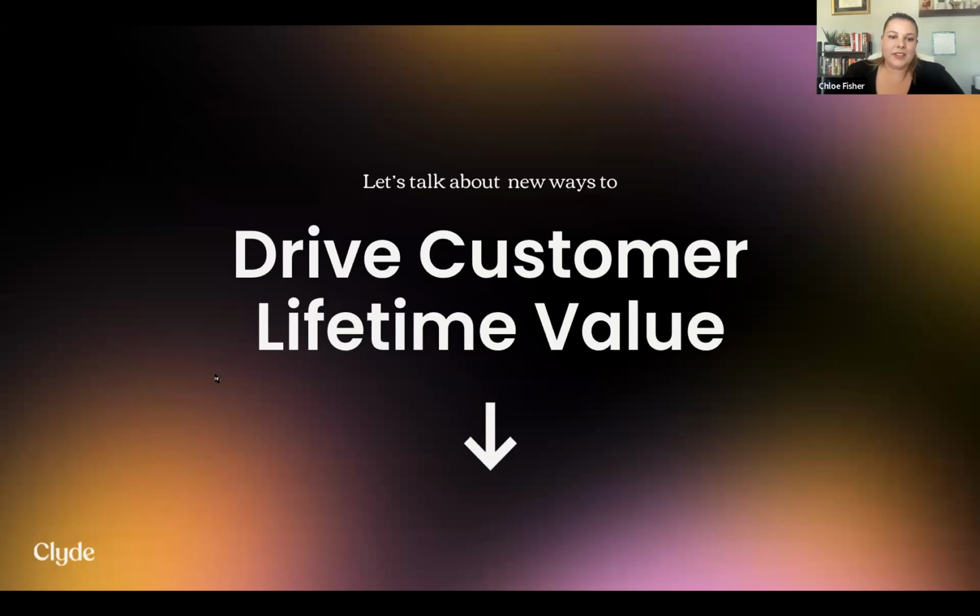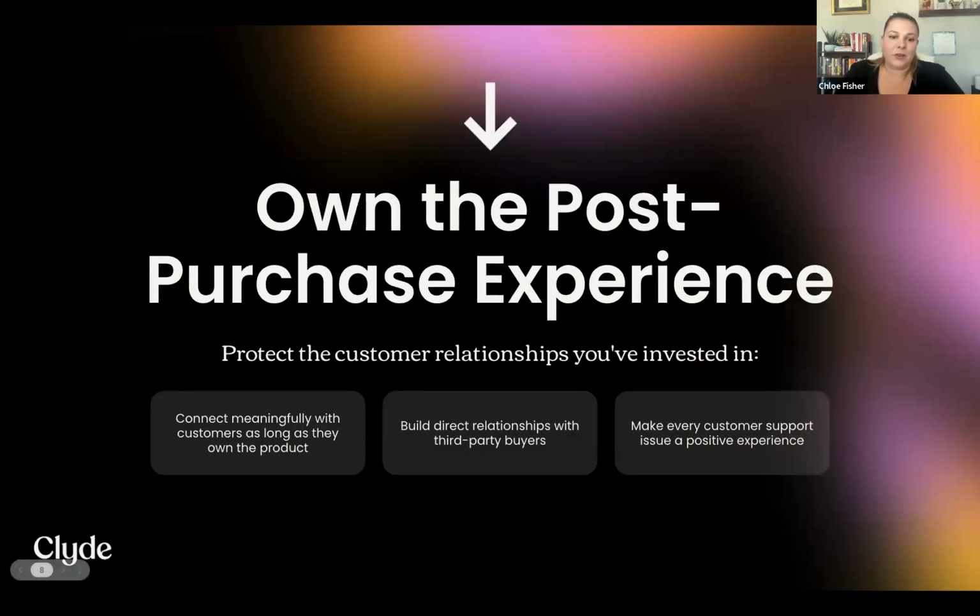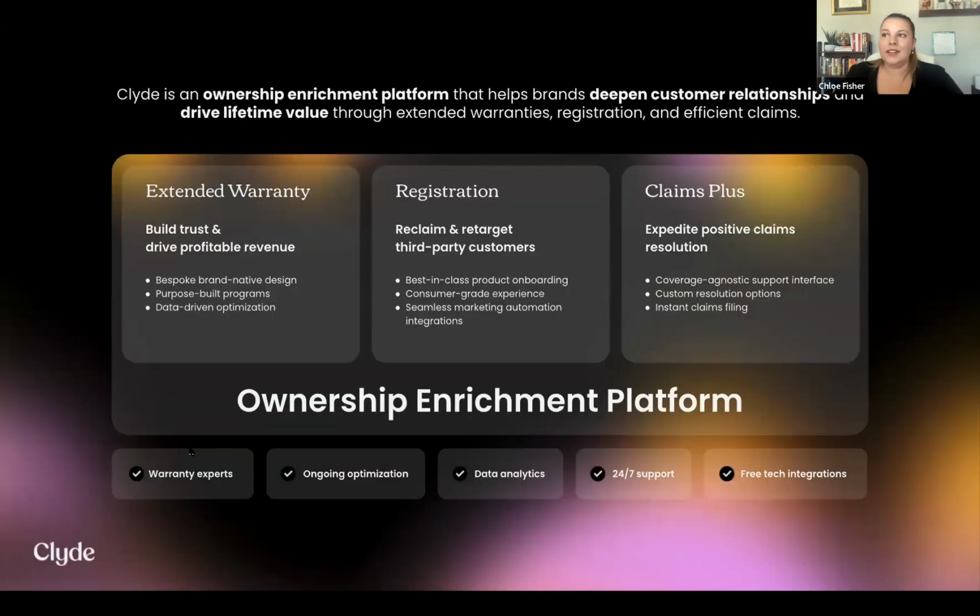What we're seeing is that these trends are leading brands to get creative about new ways to drive customer lifetime value. Driving customer lifetime value ultimately means that you need to own the post-purchase experience so that you can protect the customer relationships that you've invested heavily in. There are 3 steps we see here at Clyde to owning the experience for your brand. First, connect meaningfully with customers as long as they own the product. Second, build direct relationships with third-party buyers. And third, make every customer support issue a positive experience. That's where Clyde comes in. Clyde helps brands deepen customer relationships and drive lifetime value through extended warranties, registrations, and an efficient claims process. With extended warranty, brands are able to build trust and drive high margin revenue.